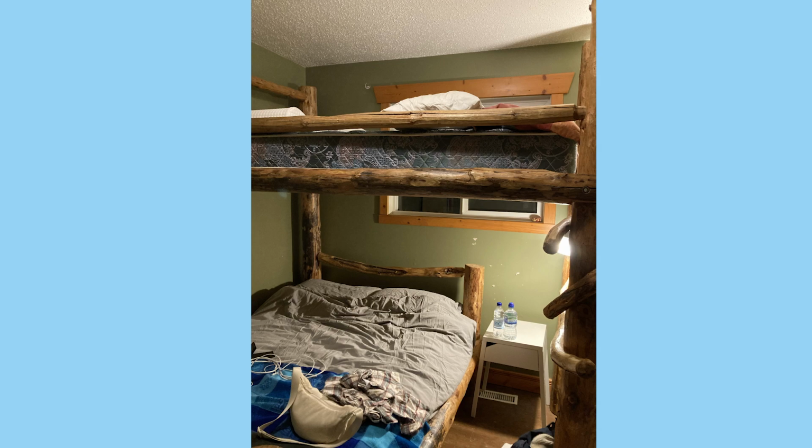Yeah, we're staying with Toby's family and we're in this really cool room that's like a bunk bed with a double bed underneath, and it's been carved out of an old tree. It looks so cool and we're obviously very grateful to be here.